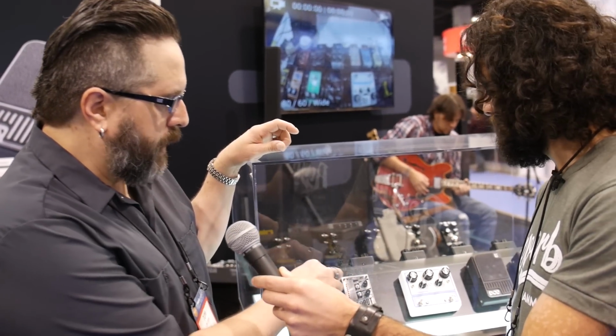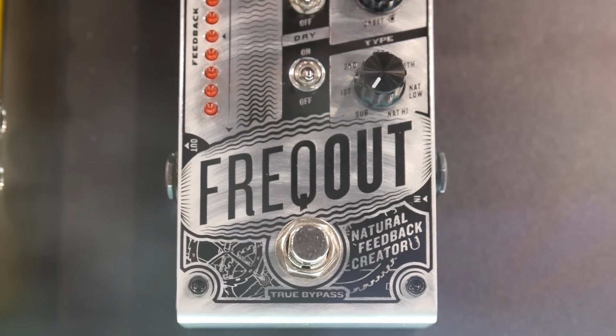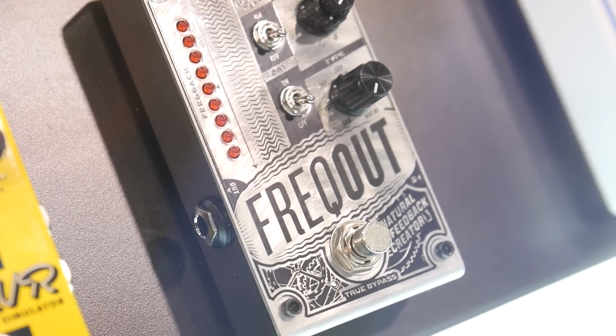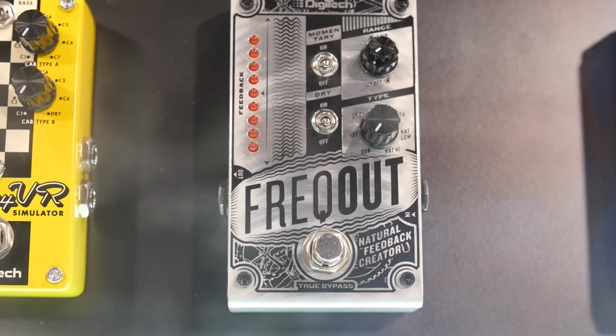And then move over to the FreqOut. It's a natural feedback creator. It allows you to choose the harmonic that you want to feedback, and it does it automatically for you. It's natural feedback, so you're not adding any weird synthesis or anything like that. In fact, you can hear Johnny back there trying the octave.